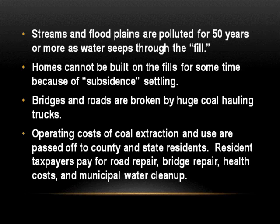So, streams and floodplains are polluted as mining proceeds through the field. Homes cannot be built on the fields for some time because of what we call settling or subsidence. Bridges and roads are broken by overweight coal trucks. That's been going on for a long time. So when you pick up the coal at the top of the mountain and haul it down the roads to break the roads into pieces, guess who paid for those broken roads? The general taxpayer did.